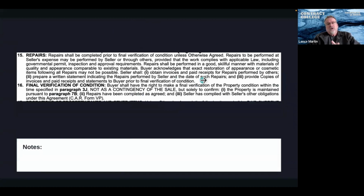Repairs. Okay, repairs, and the key on the repairs is, unless otherwise agreed, the property in effect is going to be sold as is. Nothing is going to be done to the property. It has to be dealt with in advance. If there are repairs that are agreed to, they need to be done prior to close of escrow. This little sentence in here causes a lot of heartburn for people. Repairs to be performed at seller's expense may be performed by the seller.